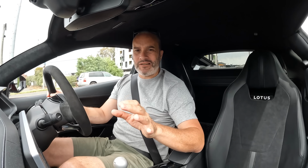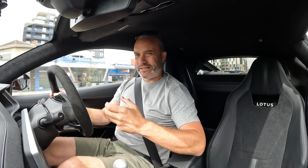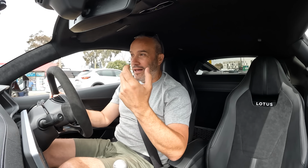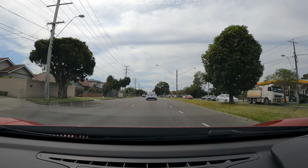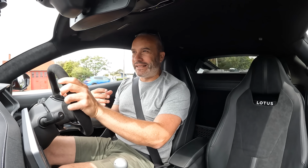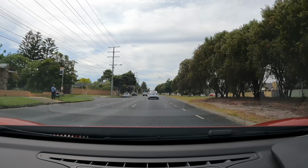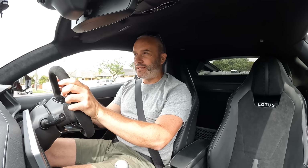Yeah, the rest of the interior, I know Lotus have been praised about the fit and finish and the quality, and it's definitely better than something like the Evora or other stripped out Lotuses, and this is a big step above. I've got my Android Auto running. I wouldn't say the materials and the fit and finish are amazing. They're definitely not $225,000 worth, but you're not buying this car for that. You're buying it as a driver's car.